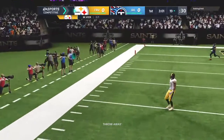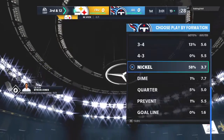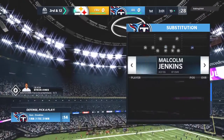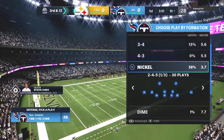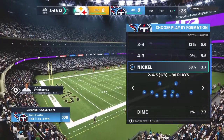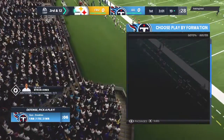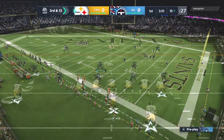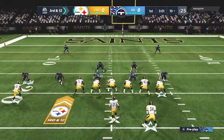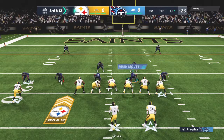The throw on 2nd down from Vick, incomplete. It's been a good opening drive offensively thus far, but you know they don't want to waste it and settle for a field goal attempt after that incompletion. So this is a big play coming up here on 3rd down. An incomplete pass on that last play, and that means they'll need to come up with something here on 3rd down.